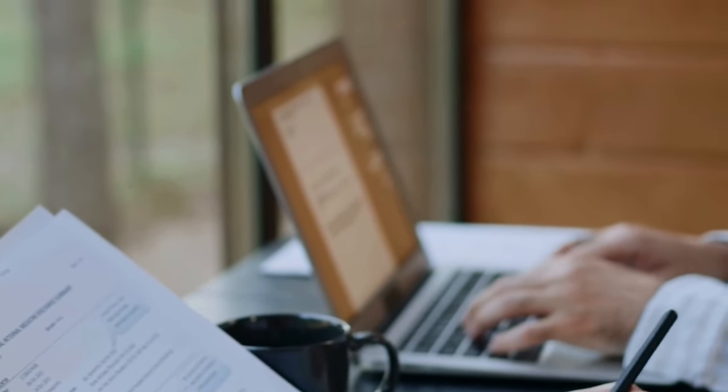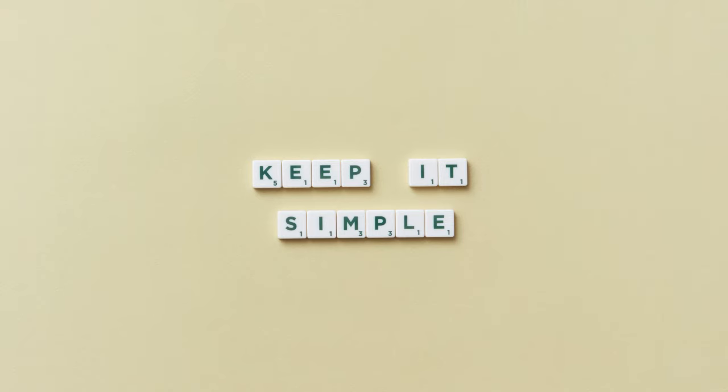All in all, my recommendation for you when you're building your SaaS or app is to keep it simple. Focus on solving one core problem with a single main feature. This will help you avoid overwhelm, get your product out faster, and make improvements later when you have feedback from users.